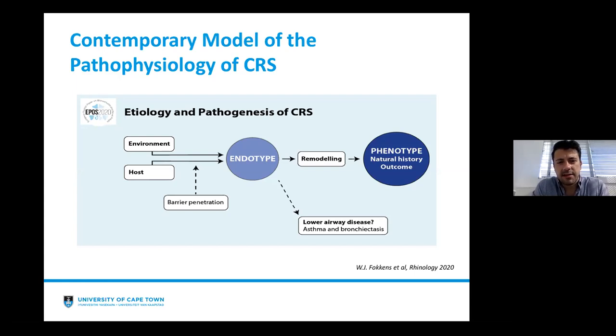At some point in the development of the disease, the mucosal barrier is penetrated from various causes, and it results in a type of inflammatory cascade. That's what we talk about as the endotype, or the type of inflammation that occurs. In a normal individual, when the barrier is penetrated by a pathogen, inflammation is started, but then is controlled and the patient returns to baseline. But in a patient with chronic rhinosinusitis, the barrier is penetrated and the type of inflammation is perpetuated and becomes chronic. There are different types of inflammatory pathways, which we'll discuss.